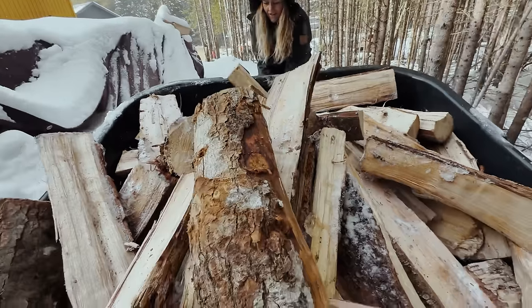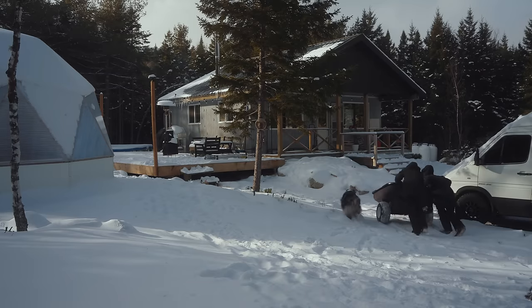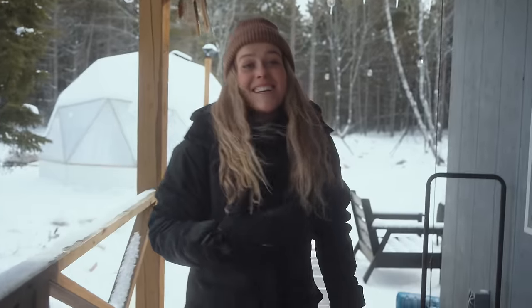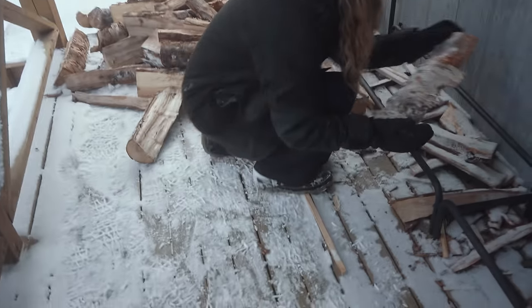The good thing about wood is that, I don't know if you've ever heard this, but it warms you twice. When you cut it and stack it, and when you heat your house. I'm actually warm right now. Yeah, and out of breath, and out of shape.